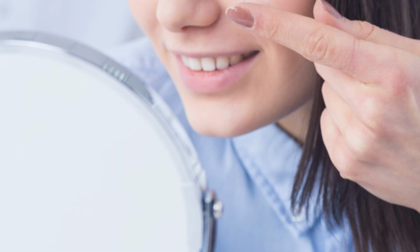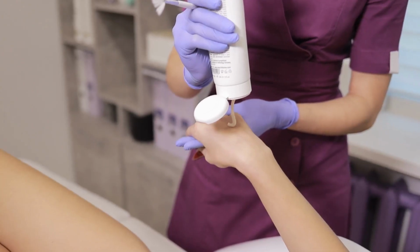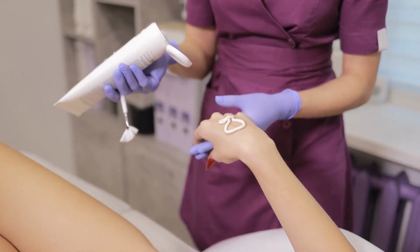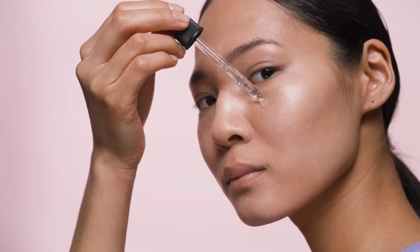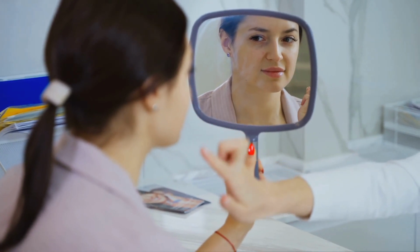Section 5. Safety and considerations, using DMAE responsibly. DMAE is generally considered safe for topical use by most individuals. However, it's always wise to err on the side of caution and perform a patch test before incorporating any new product into your skincare routine. Apply a small amount of DMAE serum to an inconspicuous area of your skin, like your inner forearm. Wait for 24 hours to see if any redness, itching, or irritation occurs. If you experience any adverse reactions, discontinue use and consult a dermatologist.